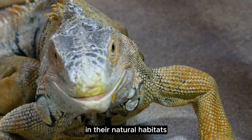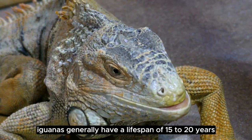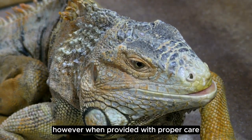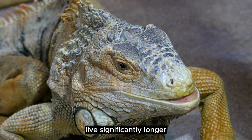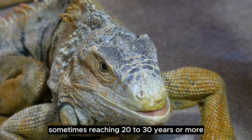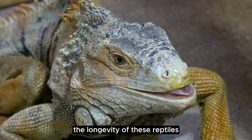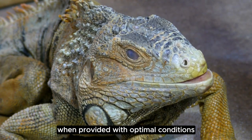In their natural habitats, iguanas generally have a lifespan of 15 to 20 years. However, when provided with proper care and an appropriate environment in captivity, they can often live significantly longer, sometimes reaching 20 to 30 years or more. The longevity of these reptiles is a testament to their resilience when provided with optimal conditions.